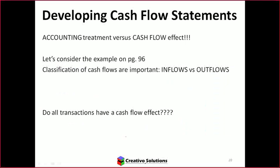Right, so now we need to look at this whole idea of accounting versus cash flow. We actually saw it a bit earlier when we spoke about the accrual principle versus the cash principle. Let's consider an example. If you have your textbook with you, on page 96, there's an example looking at the classification of cash flow and why it's important. They look at inflows versus outflows.